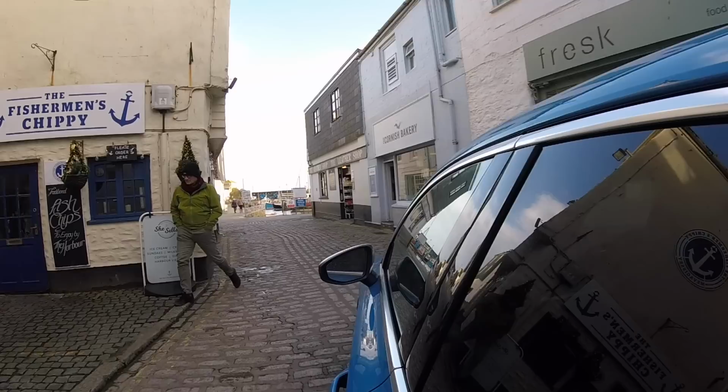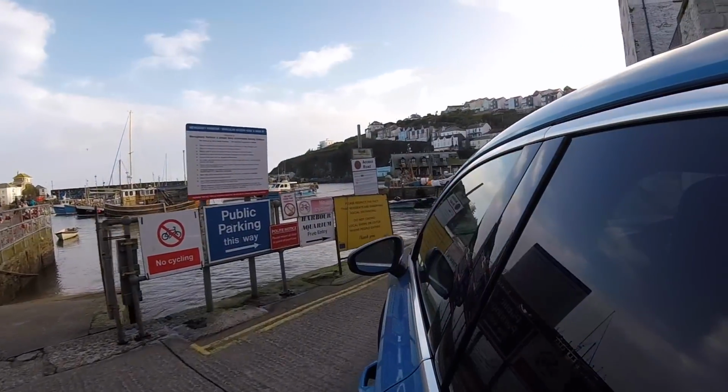But I also thought while we were here, I'd like to show you around, because here's the harbour. Look at that. I can even see our house as well.